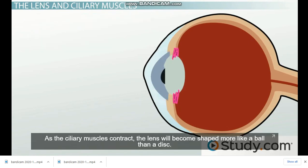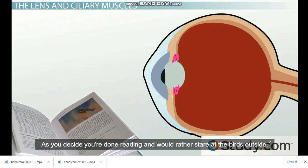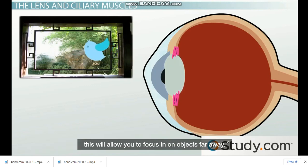As the ciliary muscles contract, the lens will become shaped more like a ball than a disc. This will allow you to focus in on objects close to your eyes, like the text in a book. As you decide you're done reading and would rather stare at the birds outside, the ciliary muscles will relax, and the shape of the lens will change into the shape of a flat disc. This will allow you to focus in on objects far away.